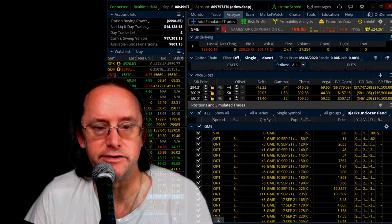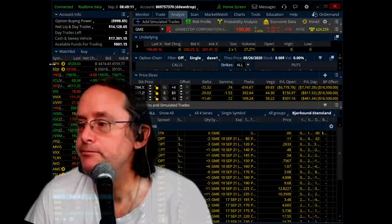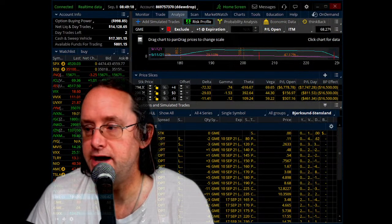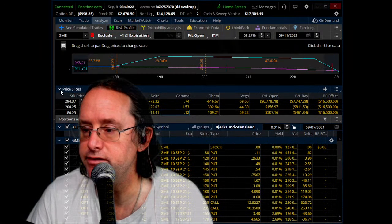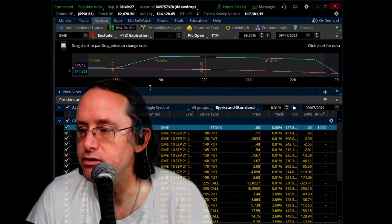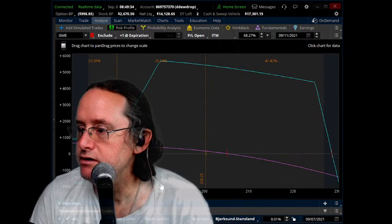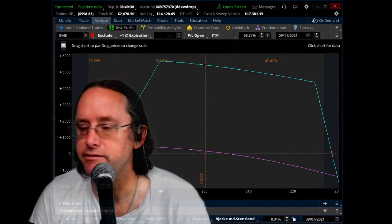Now, one of the best ways to analyze our position when we are looking at stuff in Thinkorswim is if we go to the Analyze tab and we hit Risk Profile, it's going to show us visually a snapshot of our risk here. Sometimes you've got to pull stuff around to get it to the right, so that there's enough room to actually see. So let me try to pull this all down a little bit.